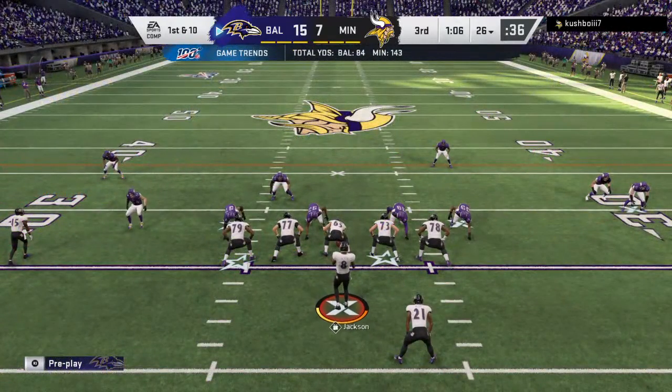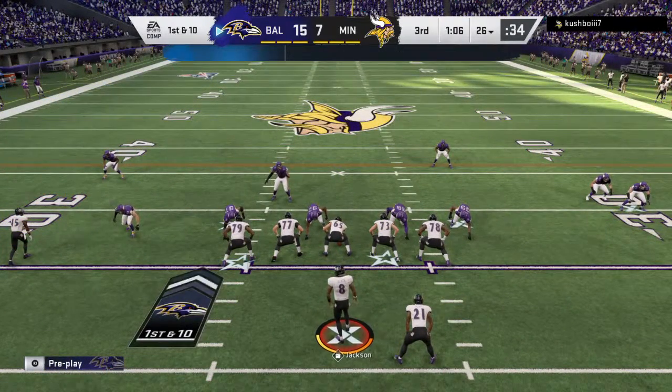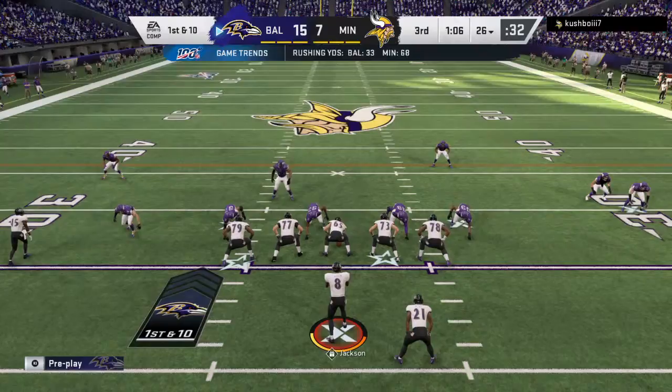The Raven offense set at the line for this next drive. Come on out here. Come get some. Come get some. Come on here.